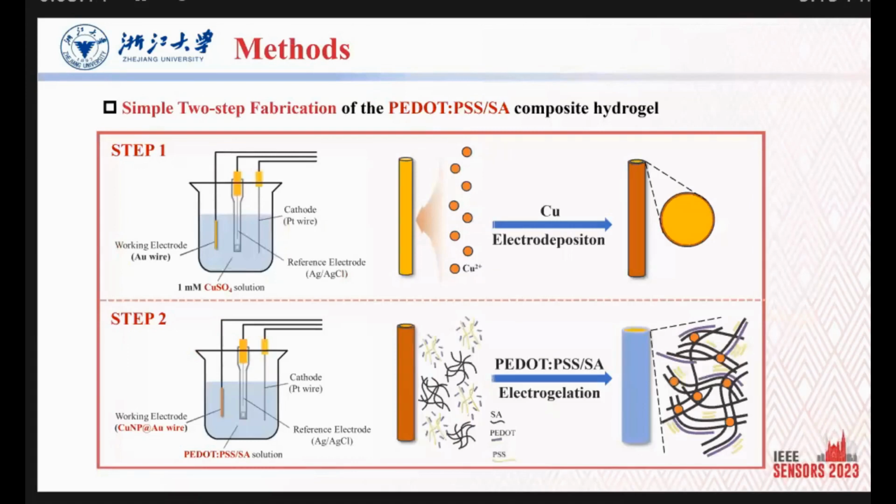Here we propose an electrochemical biosensor based on a composite conductive PEDOT:PSS and sodium alginate hydrogel. This hydrogel enables rapid and sensitive detection of the superoxide anion. Importantly, this composite hydrogel has good mechanical and conductive properties and needs only two steps to fabricate.